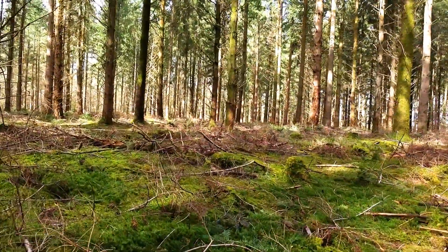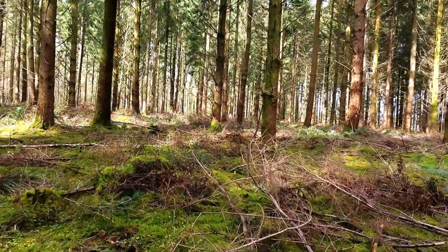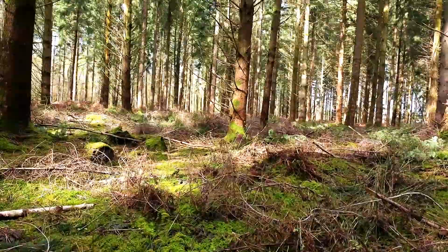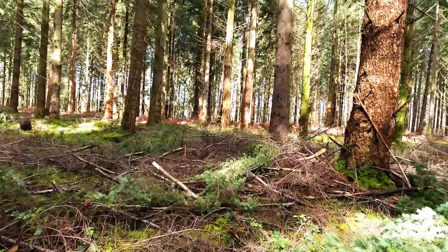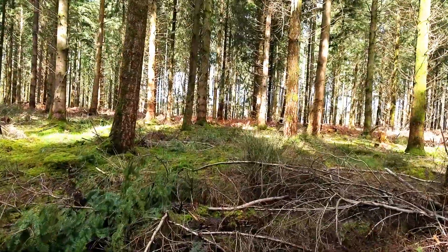I fly my little drone around places like this, visiting different woods and different forests, just to see what I can see, really. And you might just be lucky and see something quite amazing, like a herd of deer or something, which is really the icing on the cake for us in the UK, because that's about as best as we can actually get.